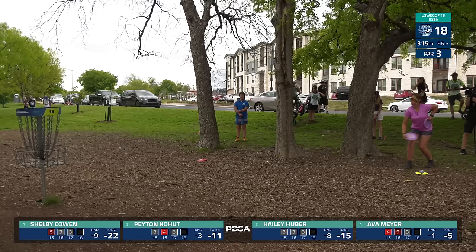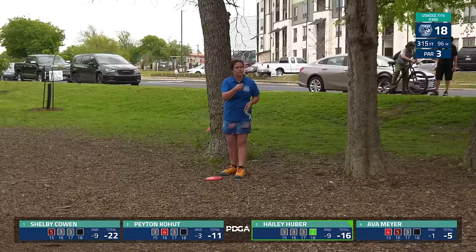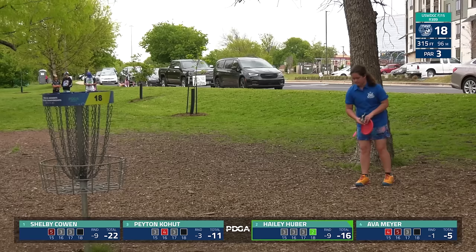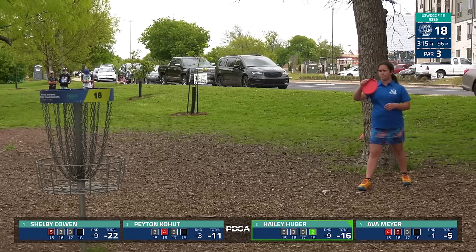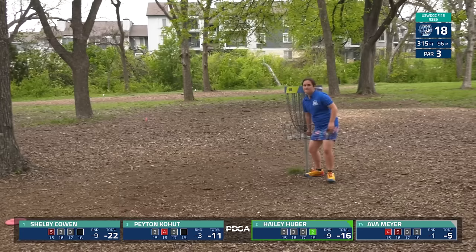Hailey to match Shelby's round of nine under. Oh, and yeah. What a great birdie to finish the round. Great putt. Always feels good to make that last solid putt on the last hole. Great birdie from Hailey. One of just two on the day in the division. I'm going to say your last name wrong, but Irene Cisneros is the other one. He did his best. I'm not going to try it.